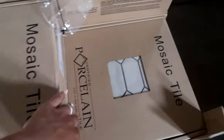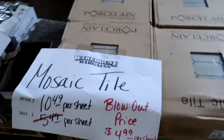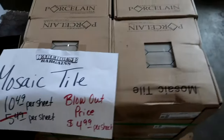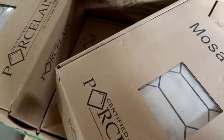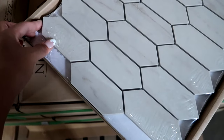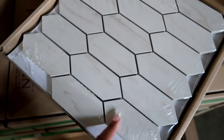So these are actually being sold for a blowout price of $4.99 per sheet. And I feel like that's a really good price. Let's see if I can open one of these boxes just to see what it looks like. These are really pretty and they're an off-white, so they're not white, which I feel like would be perfect with the tile that we purchased.